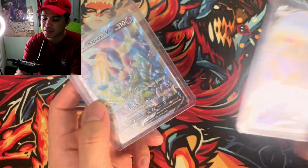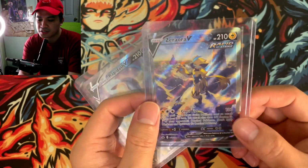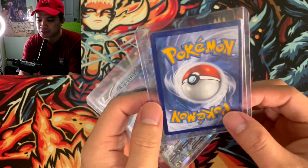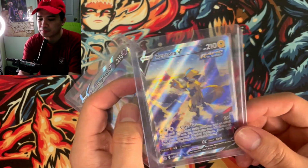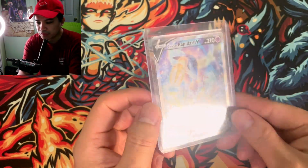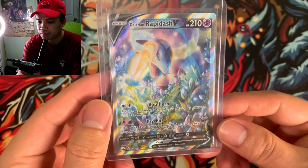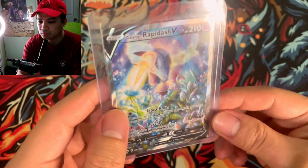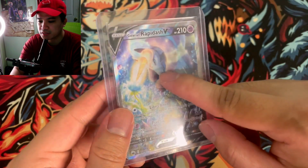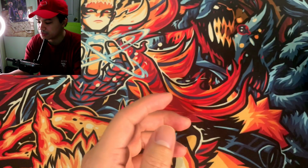And the Rapidash V alternate art. So he was selling this for like, I think $40. When I checked on TCG Player, it's like $60. So I won like $20 for purchasing this card. This is a sick Rapidash V alternate art, by the way. That's not a crease, if you guys can see. That's just the sleeve, penny sleeve.